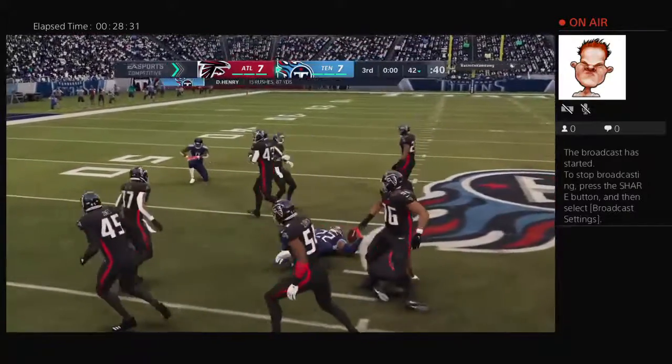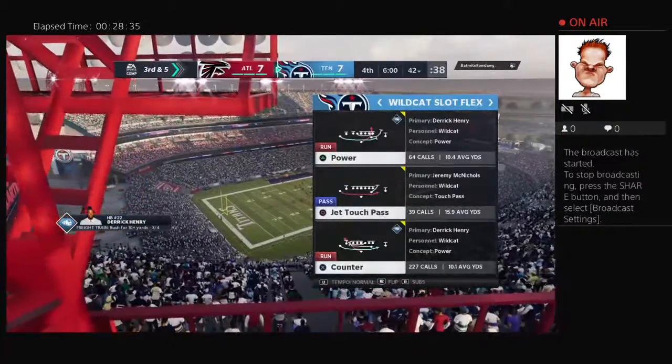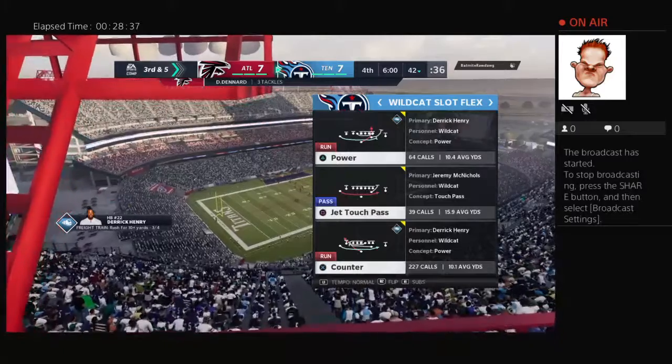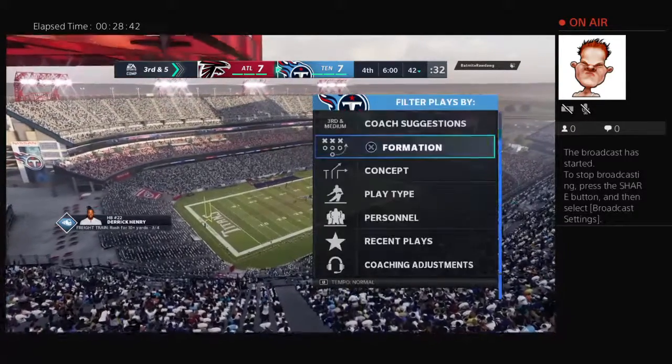And he'll go down, and that will do it for the 3rd quarter of action. Back now in Nashville. 7-7 is our score. Pretty even matchup so far as we start quarter number 4.